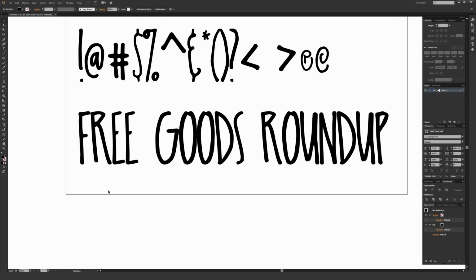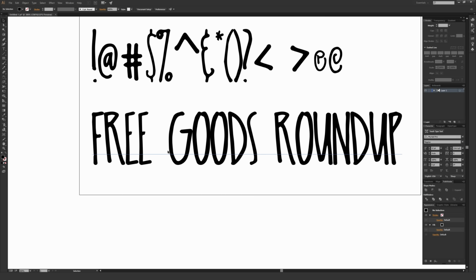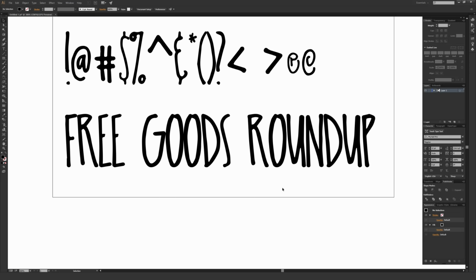And I went ahead and typed up free goods roundup into a sentence just so you can see how this looks actually typed up into a sentence. As you can tell, the stock kerning is very tight, but I actually think that looks pretty good on this particular hand-drawn looking font. I don't have any issues with it. I might tighten up some stuff just a little bit, like if you look at this R to the O on the word roundup, I might shrink that up just to match the other letters a little bit better, but overall this is a pretty solid font.